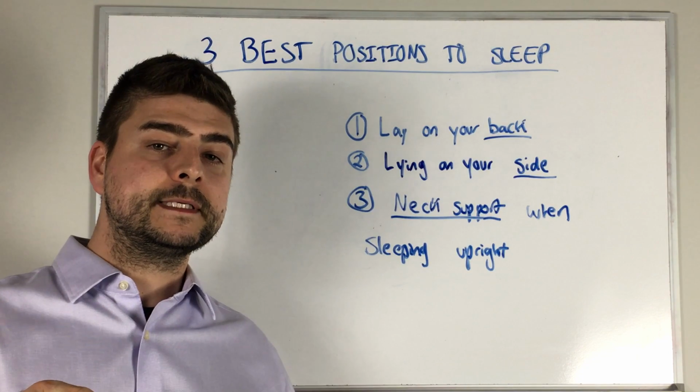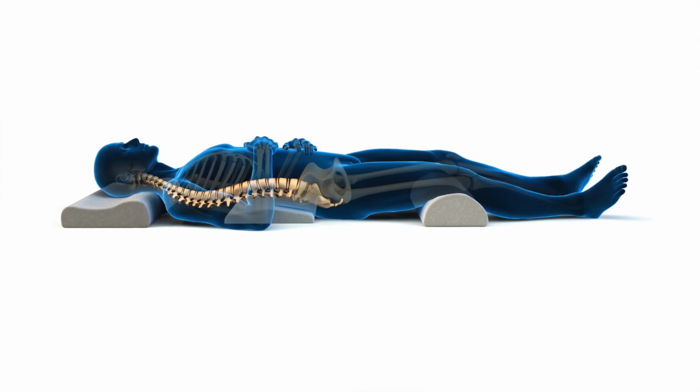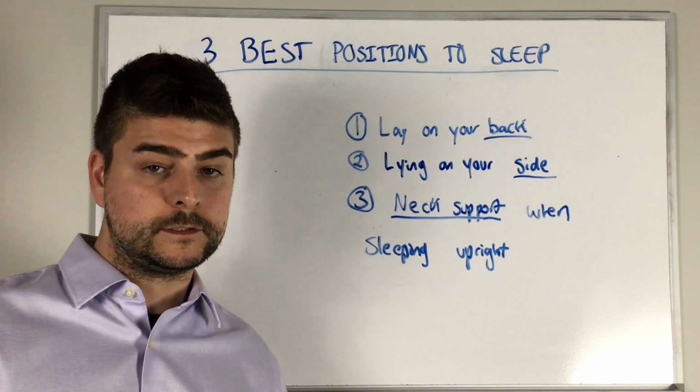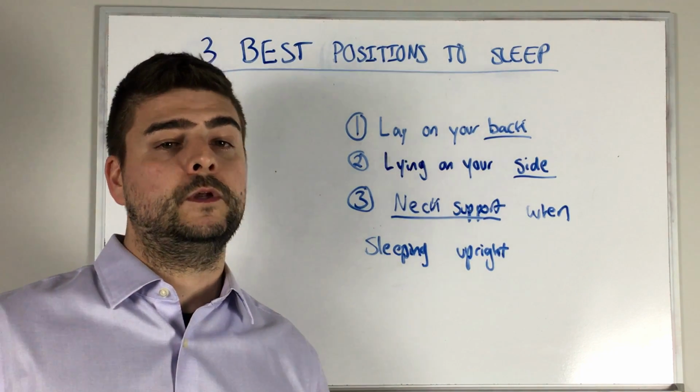The other important point to consider here while you're lying on your back is to take a pillow, an additional pillow, and place it under the back of your knees. This is going to help relax your hip flexors. Okay, and those are often muscles that play a really important role in lower back pain.